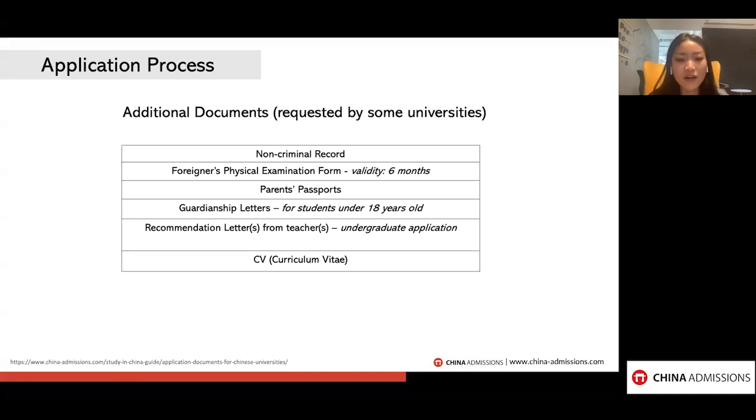Guardianship letters. This one is mandatory for students who are under 18 years old. And this guardianship letter has to be notarized by the Chinese embassy in your country.